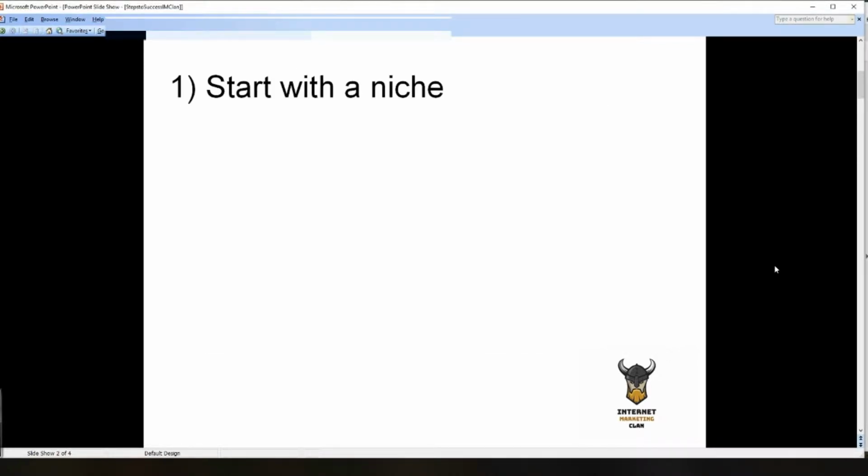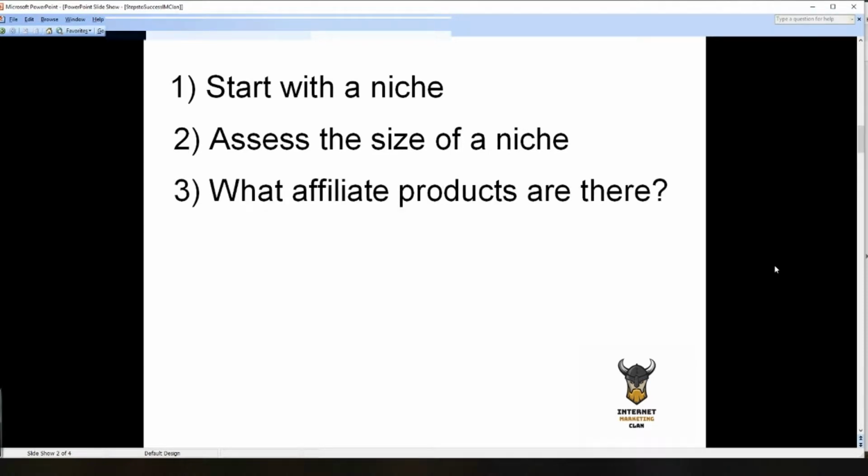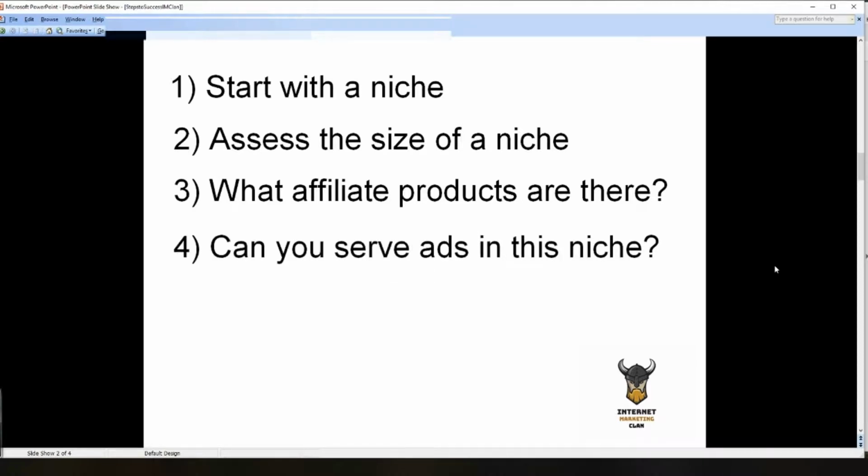First thing, start with a niche. One thing that a lot of people just don't spend enough time thinking about before they get started. Assess the size of the niche. Ask yourself, what affiliate products are there that you can monetize this website easily? Can you serve ads in this niche? There are certain niches where you may struggle to earn money by advertising.